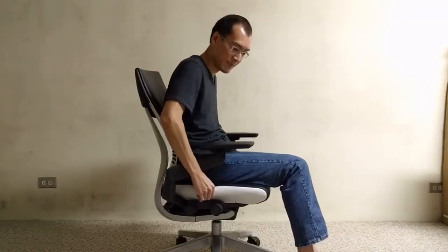The seat edges, I do like that they're soft all around. You could stand them sideways, but there is a bit of an edge here. So yeah, it's not that comfortable, but it can be done if need be.